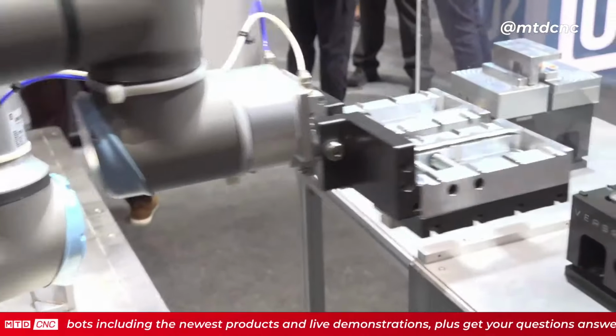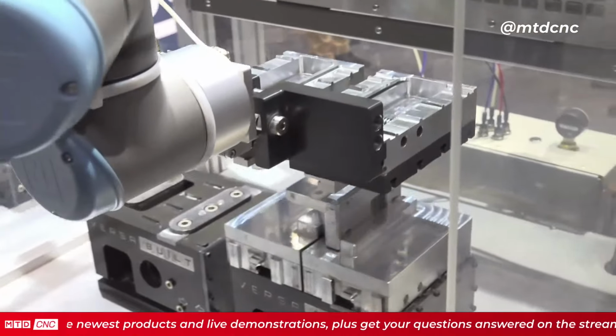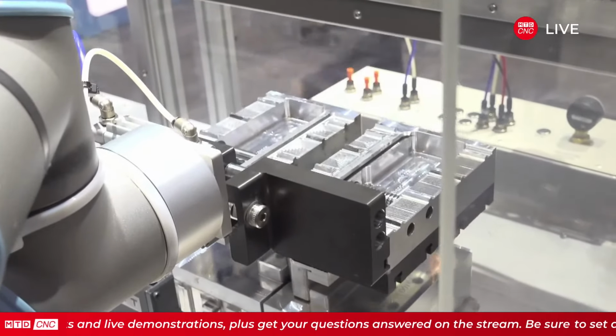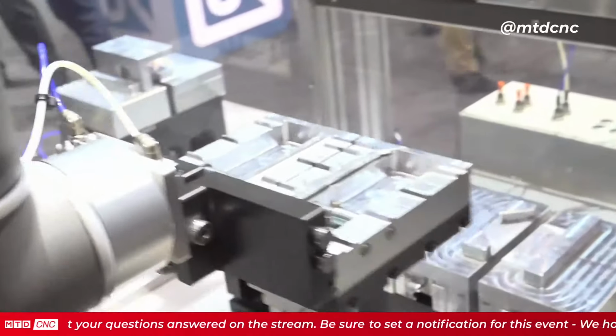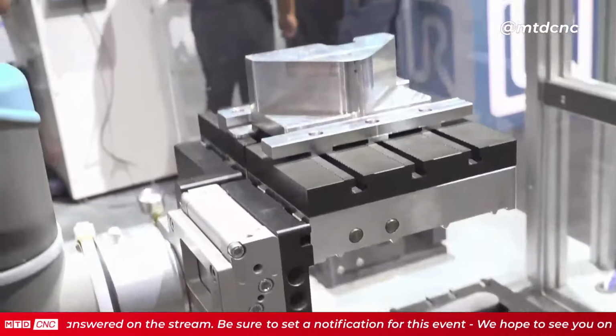Absolutely. So if people want to get in touch with you or Universal Robots or any of their integrators, including Versabuilt, they'll be able to handle the cost-benefit analysis. I'm sure you've got loads of spreadsheets on your computer, Brian, that handle all of this. Yeah, he's got the spreadsheets on him. He's a maths whiz.